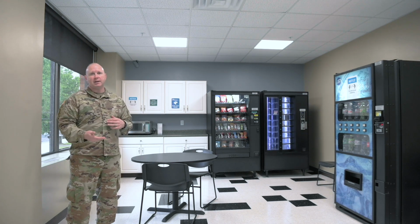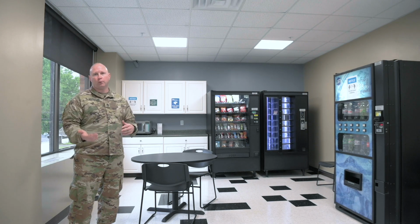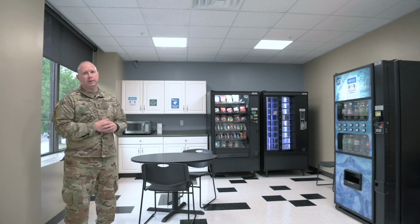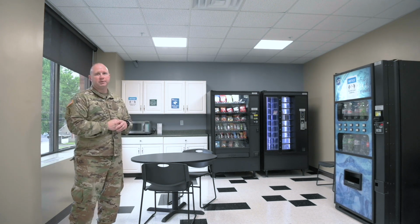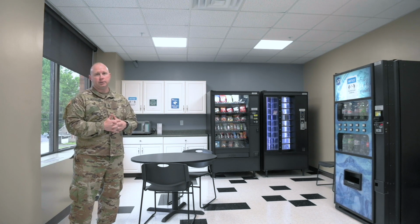Another thing we want to do is have our building maintenance crew come through 1, 2, 3, 4 times a day and just wipe down all of the high-touch surfaces as well as cleaning the floor. And that's going to help us mitigate the potential for someone getting that contamination on their hands unintentionally.